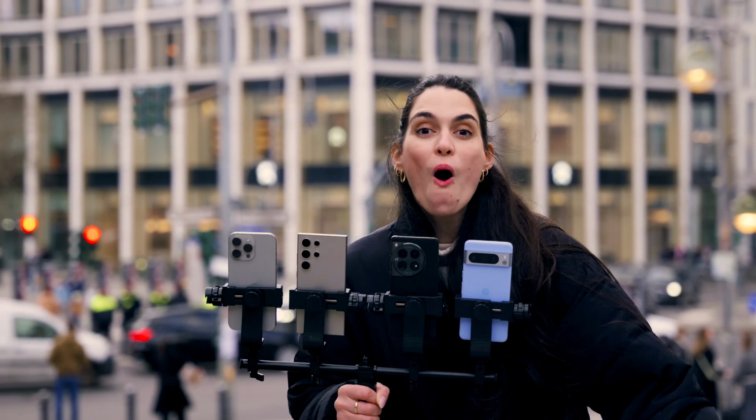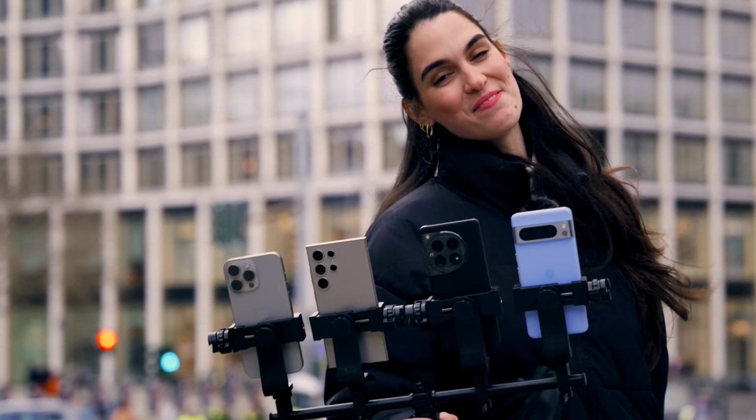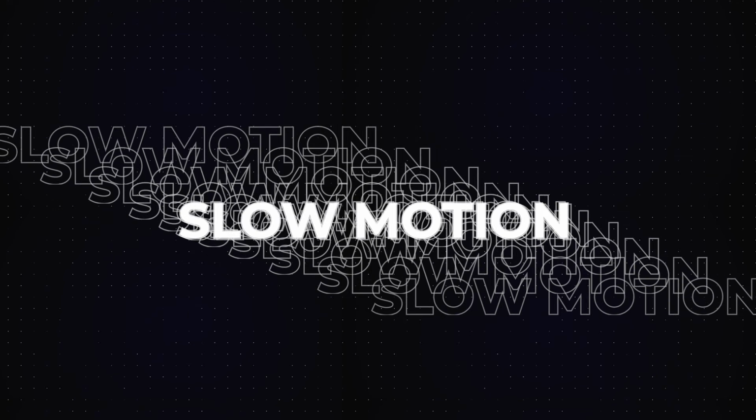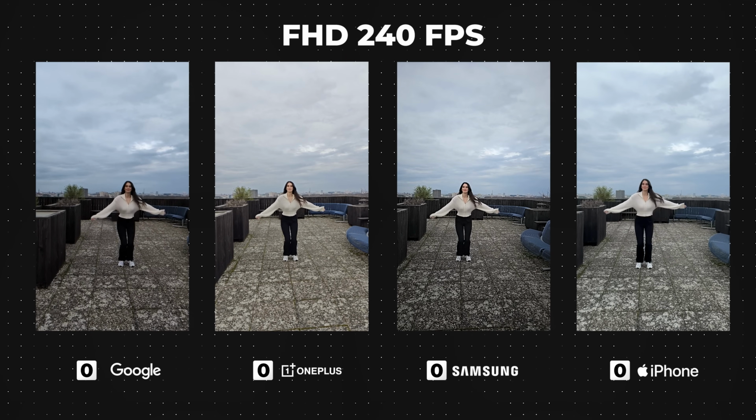Slow motion. Which one has the best slow motion? Let's find out. In this first round, we set all the devices to shoot at 240 FPS in full high definition.